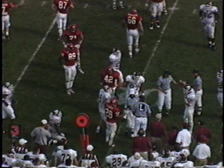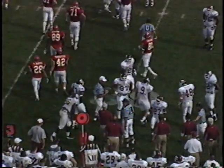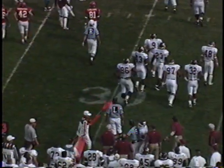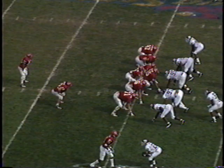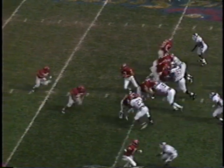Ooh, wait a minute. Boy, he looked like he was down, and he pushed the ball forward. Darcy is up, is some kind of unhappy with it. At the 29-yard line. He went down, and then he pushed the ball forward to the 31, and ISU recovered at the 31-yard line. First down and 10, the 31-yard line. So they convert again on a third down. That makes them 8 of 15.